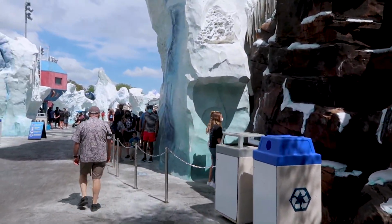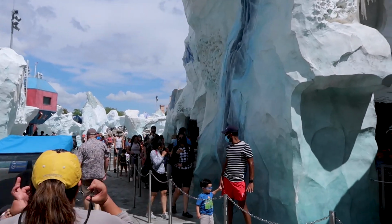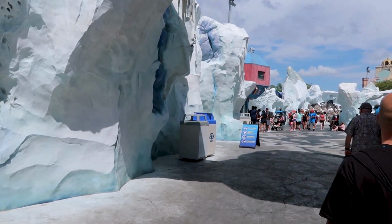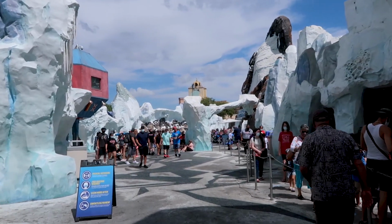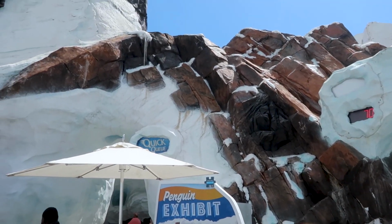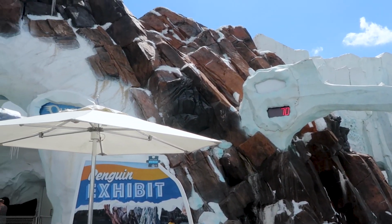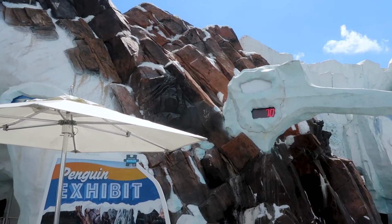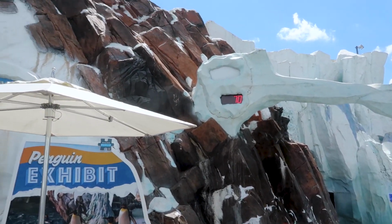So I was off on the Mako's wait time. So for the penguin encounter ride, I can't remember what the exact name is. Emperor of the Penguin, I think it is. I'm gonna say it's 55 to an hour again. Well, I was off by almost 10 minutes. 70 minutes for it. I think this is for the ride as well, I'm sure. I think it's just, no, I think it's just the penguin exhibit. I don't think they have the ride going right now again.